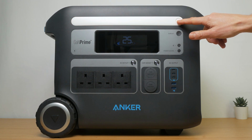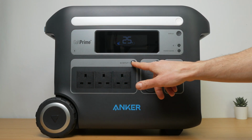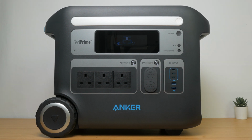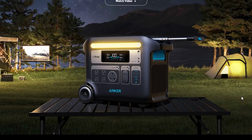This UK version has three 2300 watt AC sockets with a dedicated power button, two 12 volt car sockets with their own power button, and 5 USB outputs which are always on. The AC sockets are quite closely spaced but cope fine with most larger oversized plugs I tried. The US version has four 2400 watt AC outlets and a TT30 RV outlet.